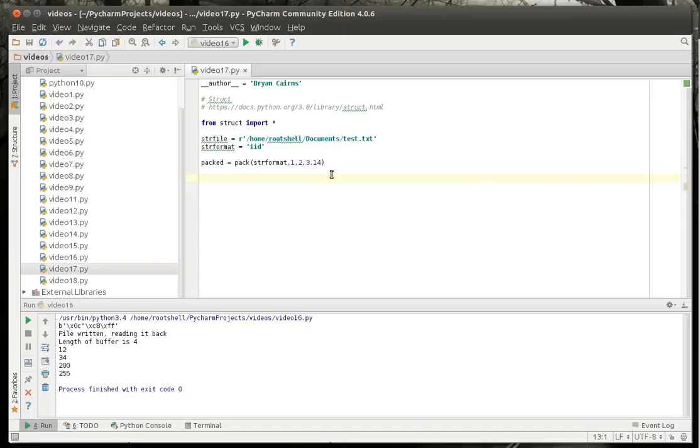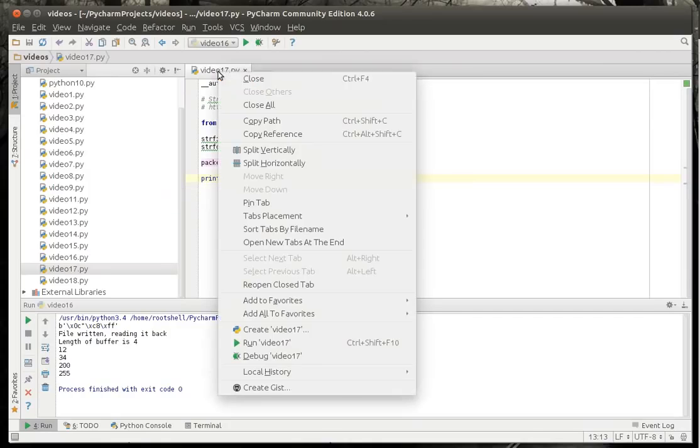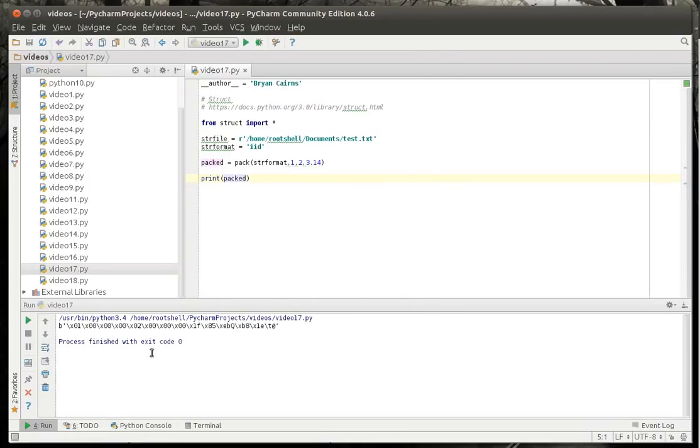This is a pretty dumbed down example of struct pack. You can find some very complex examples out on the internet, but I really wanted to dumb it down just so we understand what's going on here. Now, we've got our packed structure here. So let's just print this out just to see what it looks like. I'm a big fan of show and tell. And you can see there's our structure here. Holy moly, look at that. That is a whole lot.